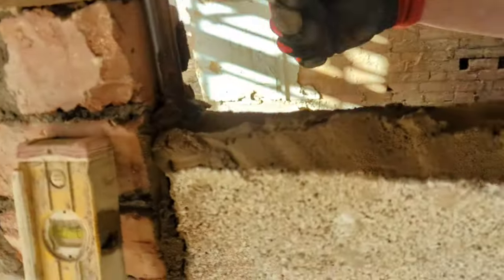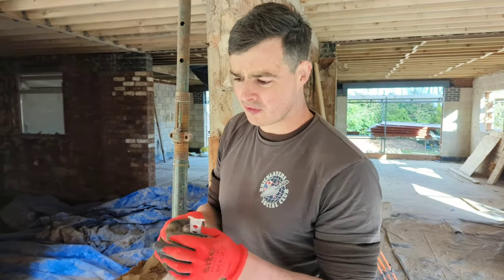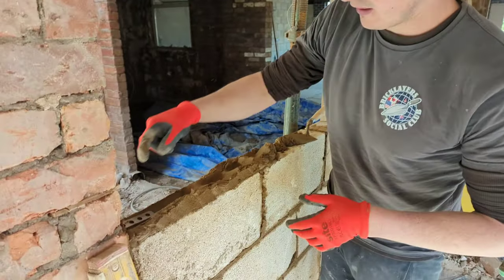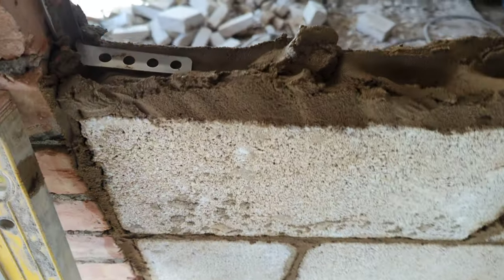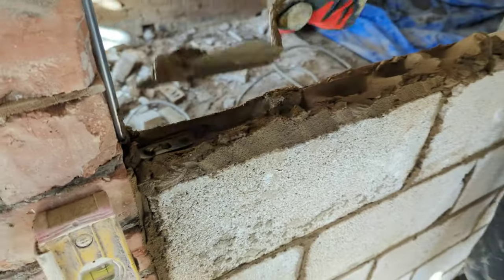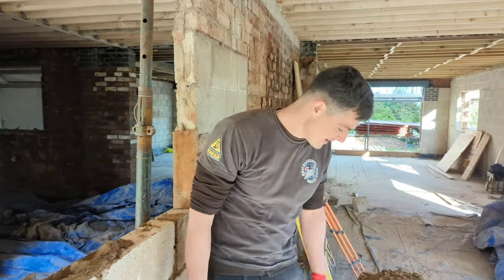I always like to bolt into the brickwork, not the mortar joint, because the mortar joint often is quite soft. So you want to secure it into something really hard like brickwork. And all you do is you lay out your bed, you push this in there, and then you just throw a bit more compo over it so it's nicely bonded into the wall.